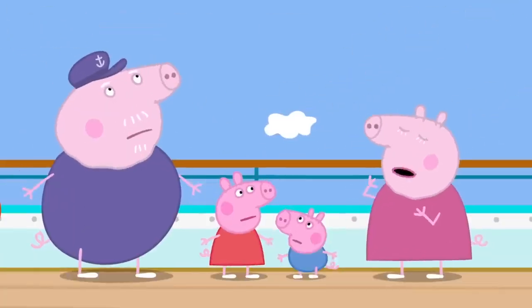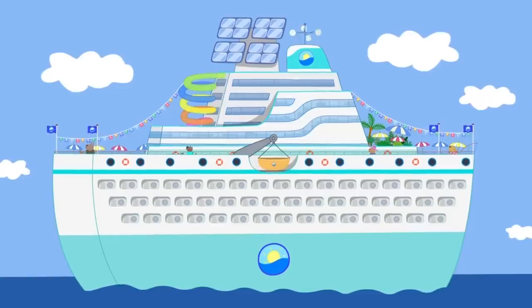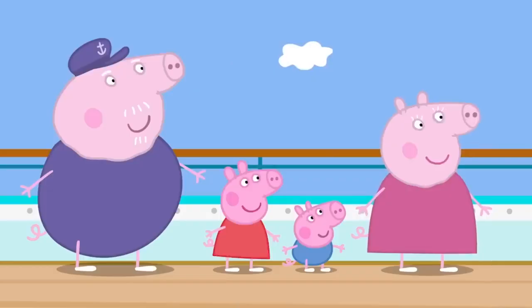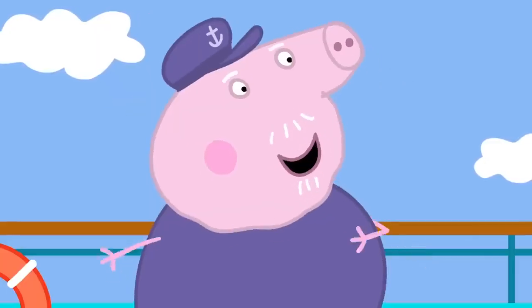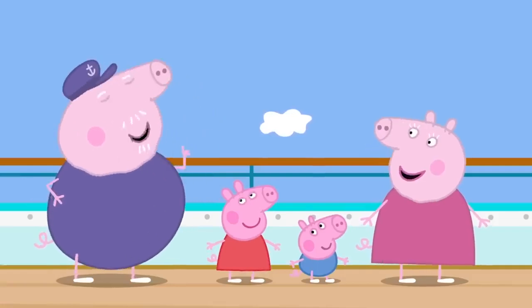Gosh, what a frightfully loud horn. Today, Peppa and her family are on a cruise ship. Hello, everyone. Welcome aboard. Are you ready for the safety tour? First mate Miss Rabbit has come to show them all the things that make the ship safe. I can't wait. I know a thing or two about boats, you know.